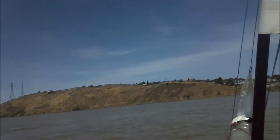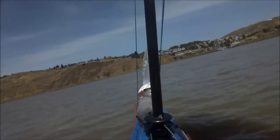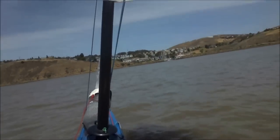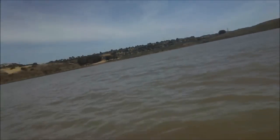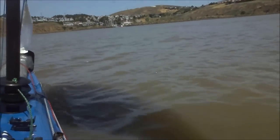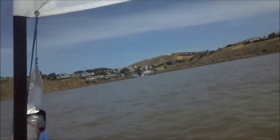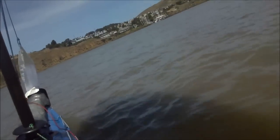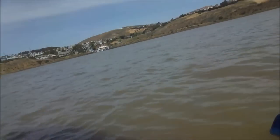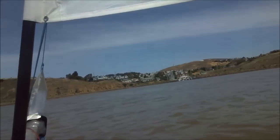Let's see, the wind has slowed down a little bit. It's probably about 8 knots, maybe 6. Just a beautiful day. The water is flat over here now that we're out of the zone where it's changing tide. Basically, it's just a joy to sail this boat when the wind is like this, and the water is flat. It's a great boat for this kind of day.